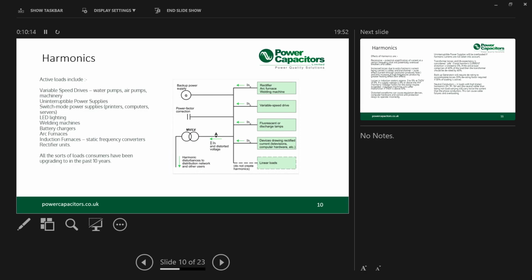So your variable speed drives, so there'll be water pumps, your compressors, things like that. UPSs, switchable power supplies, which are printers, servers, especially LED lighting, welding machines, battery chargers. You guys, arc furnaces, induction furnaces, static frequency converters, rectifier units. So basically anything that you've bought over the last 10 years is basically harmonic generating. It'd be really unlikely you bought a DOL or Star Delta motor in the last 10 years.